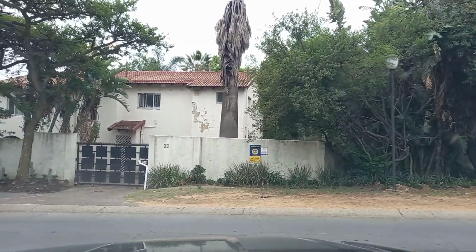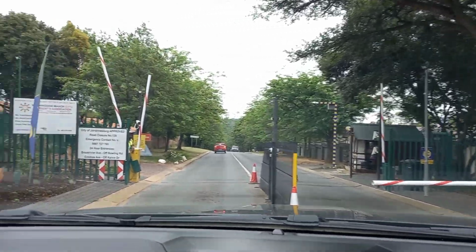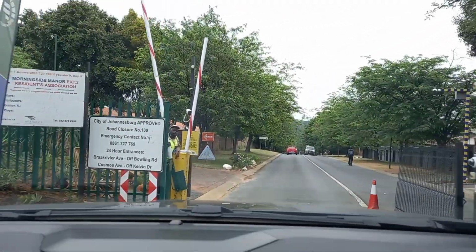Now let's get onto the road a little bit, and let's play on road and just drive for a few moments on the road and see what it feels like in the StormTrak.